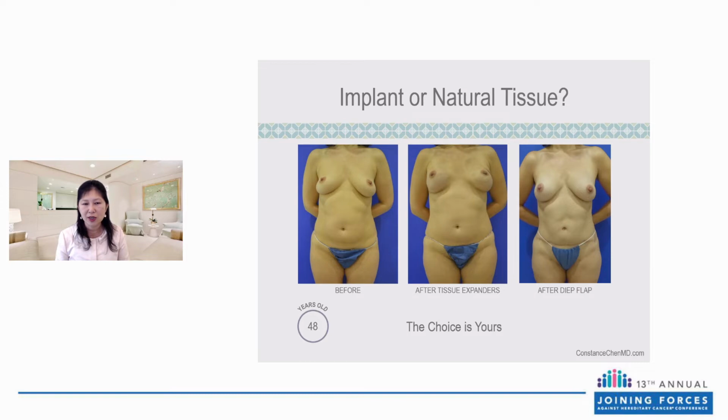So she basically had every option. So the choice is yours. I always say that it's your body. You're going to be living in it for your entire life. And so you have to think about what makes the most sense for you.